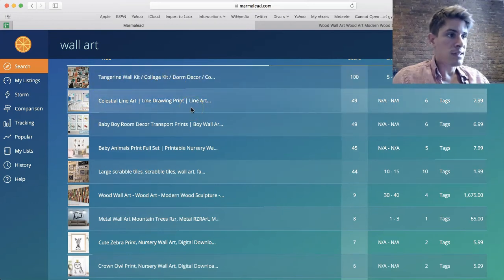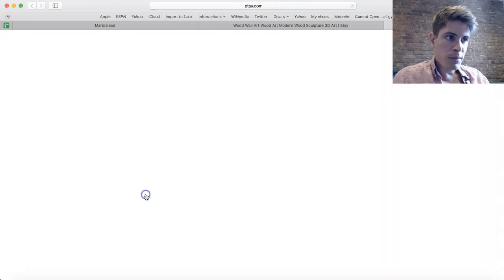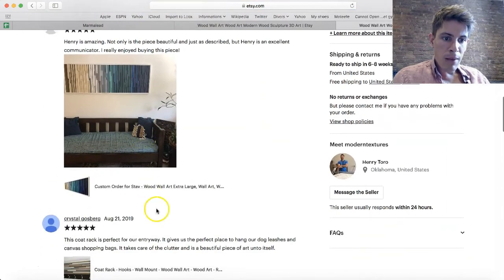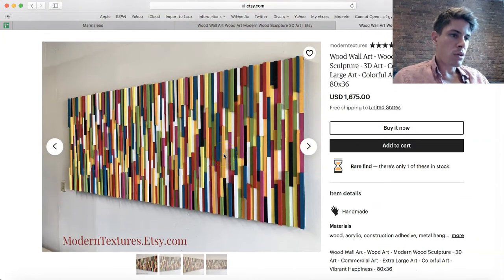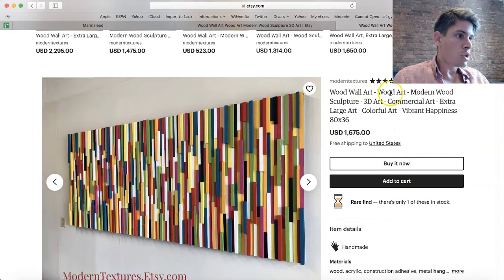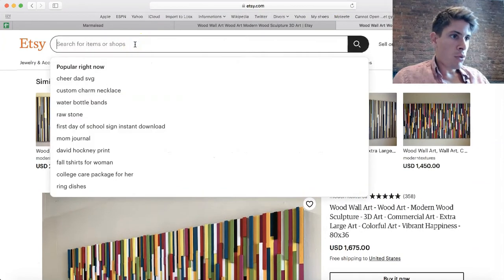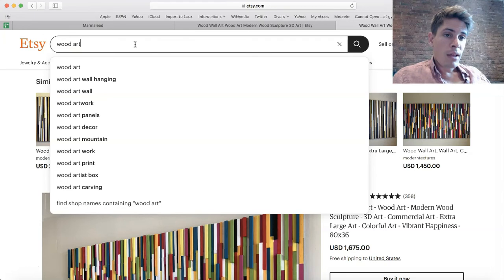Then what you need to find is a design within this niche. For example, here you can see wood wall art, modern wood sculpture. If I have a look here, I have some recent reviews. Relatively recent, and this is not something I will advertise, because again, it doesn't look like wood when you look at it like this. To sell it on Facebook, I'm not sure it's going to be a hit, but it shows me that maybe people are interested in wood art. So then I'm going to do a wood art research directly on Etsy, and I'm going to look at other products that maybe would meet the requirements. I'm going to do that right now and see if we can find something.